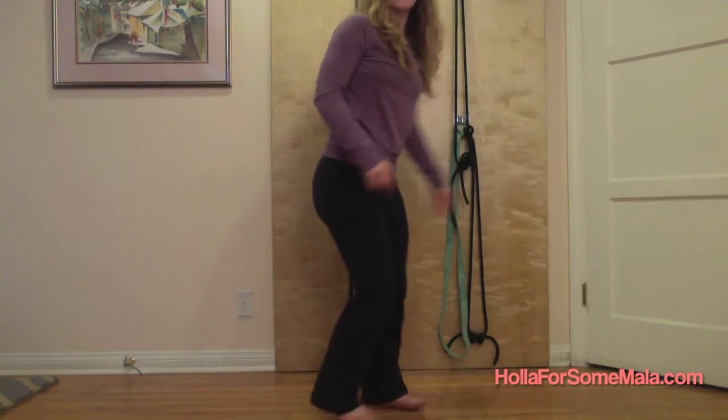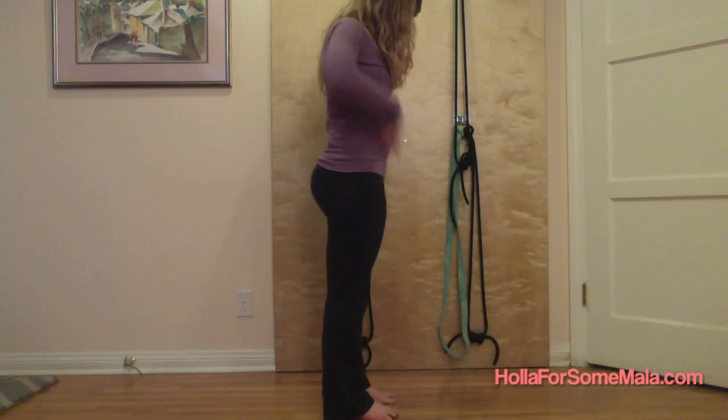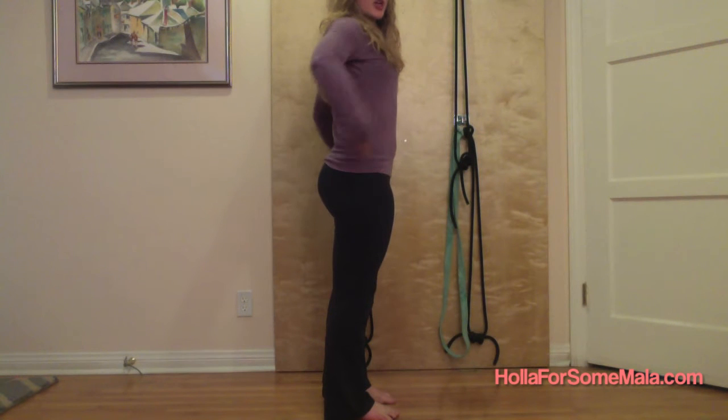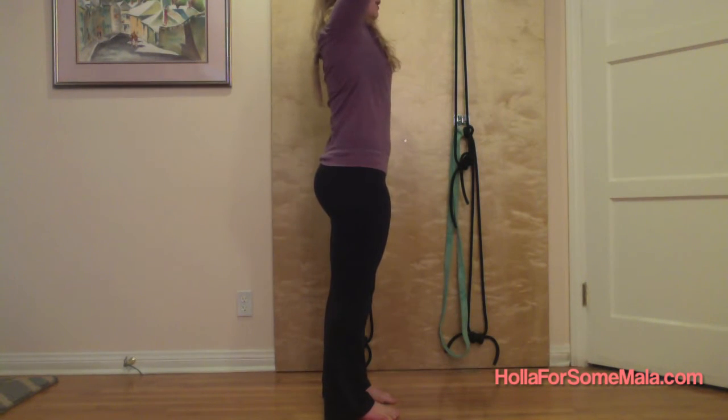So just to play on that, let's see if I can back up far enough away. So ideally in standing, your toes are pointing forward and your rib cage is right on top of your pelvis. So if I get my hands out of the way here, you can see that I'm doing my best to align the front of my rib cage with the front of my pelvis, the pubic bone.